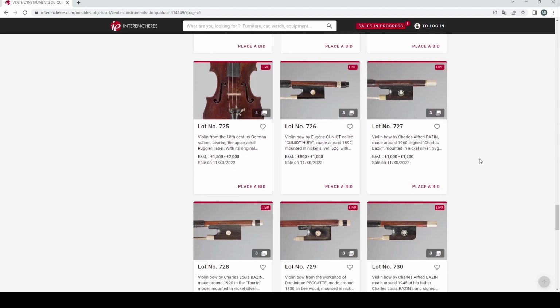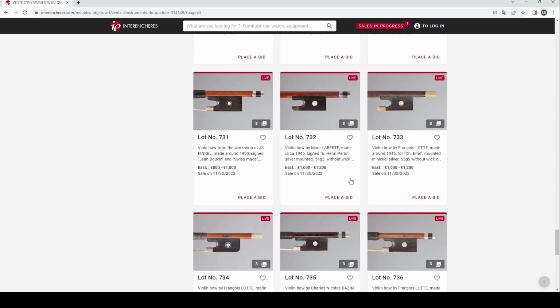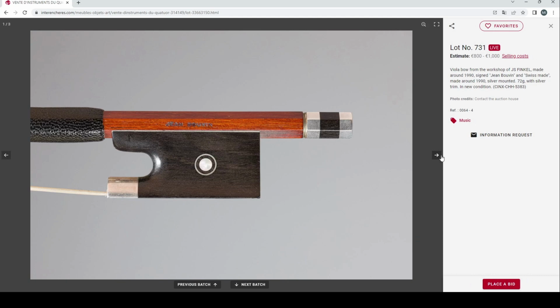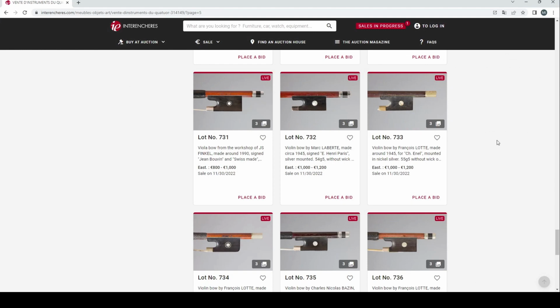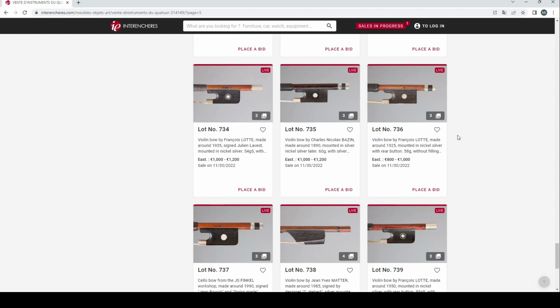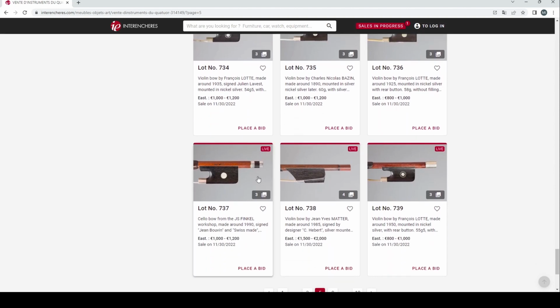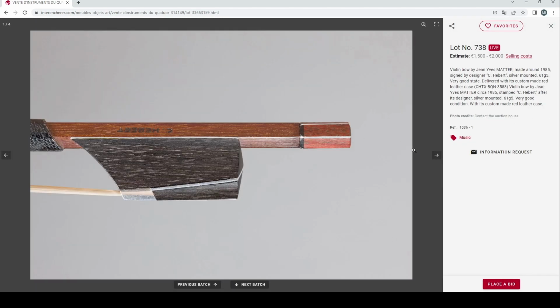Back to bass, Cugnot, Eugene Cugnot, Bazar, Louis Bazar, Picat, more Bazar bows there. Finkel there, it's like a modern Swiss bow. Viola bow there, 800 to 1,000 euros. These are pretty good for students and things. Marc Lebert bow, Francois Lot, Bazar, Francois Lot. Another Finkel bow there. Oh, this is an interesting bow. Violin bow by Jean-Yves Matter around 1985, signed by designer C. Hebert. Okay, that's an interesting looking bow.